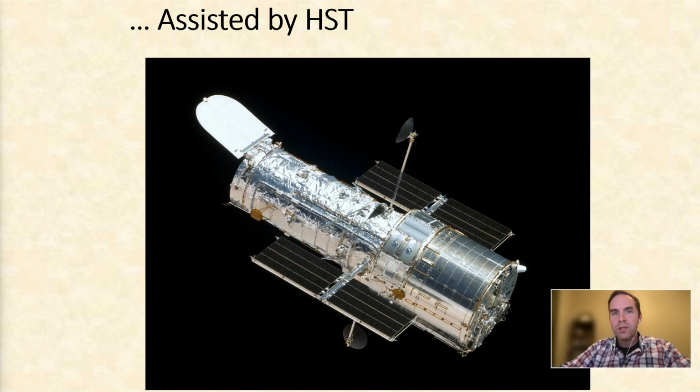And we assist our program with Subaru using the Hubble Space Telescope. So that was launched many, many years ago, but it's still quite powerful. And we're able to complement our Subaru observations, looking at a slightly different range of wavelengths, and also looking at data taken over a 20-year time span.